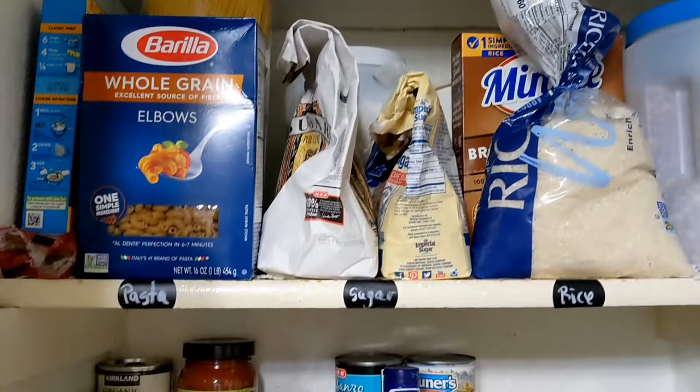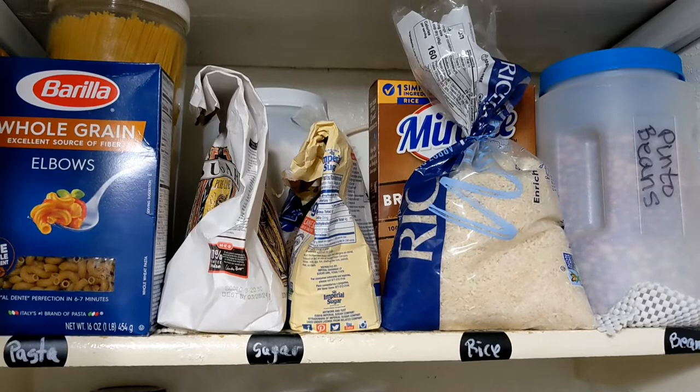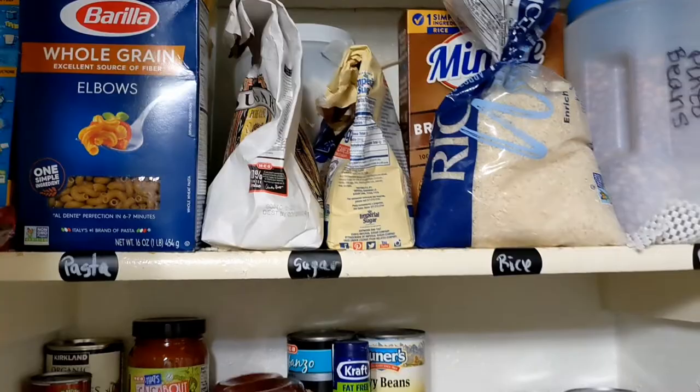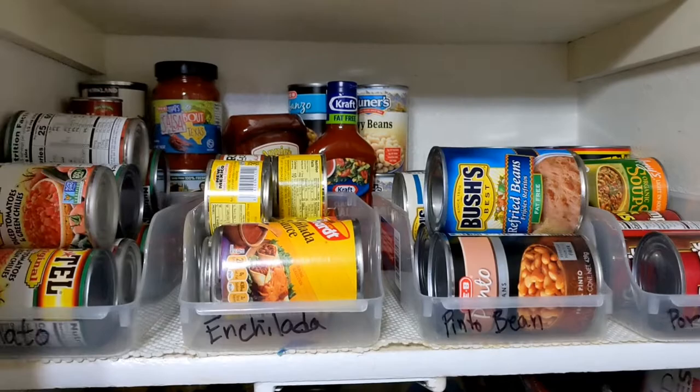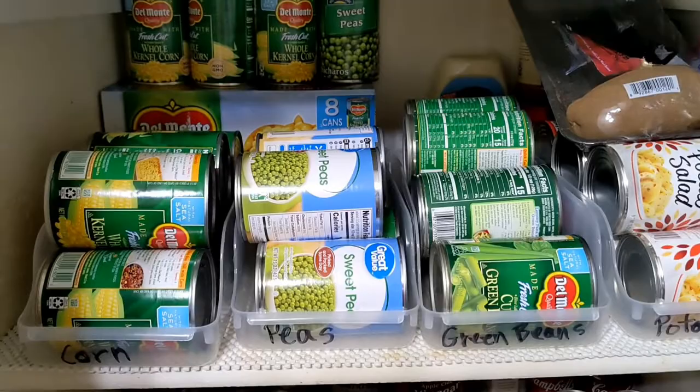We've got pasta, sugar, rice, and pinto beans, and there is a lot of it. So I did put them in containers, but I figured they'd use up what is not in containers first and then they won't overpurchase with the containers after that. Then we've got our canned goods and the extra canned goods and condiments in the back, less used. And potatoes, green beans, peas and corn.